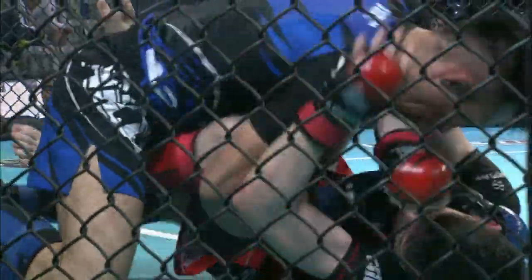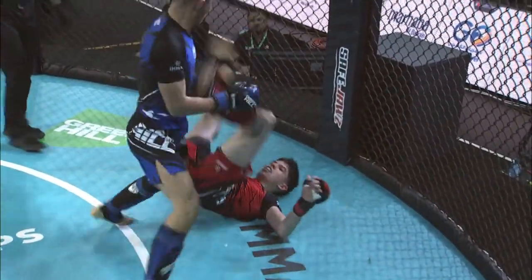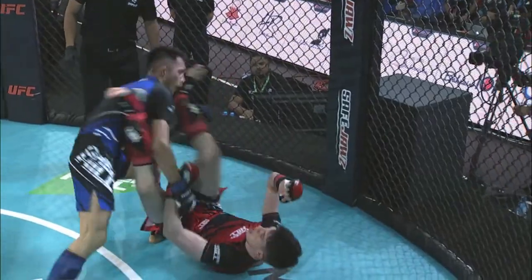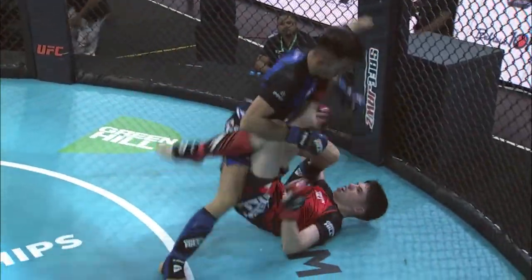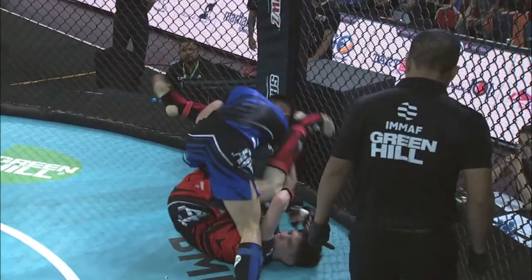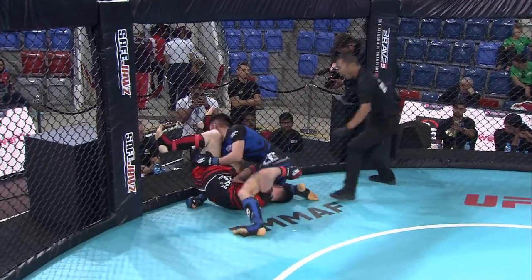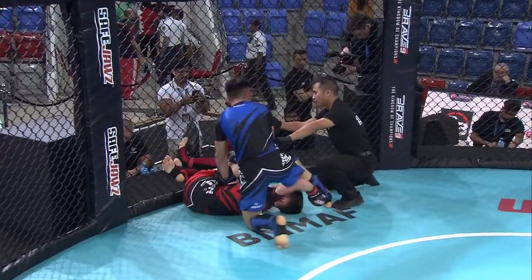Let's see what Abzi can do now that he's on top. That's 5 seconds left on the clock. Abzi excellent with the ground and pound, and that's the end of the second round.